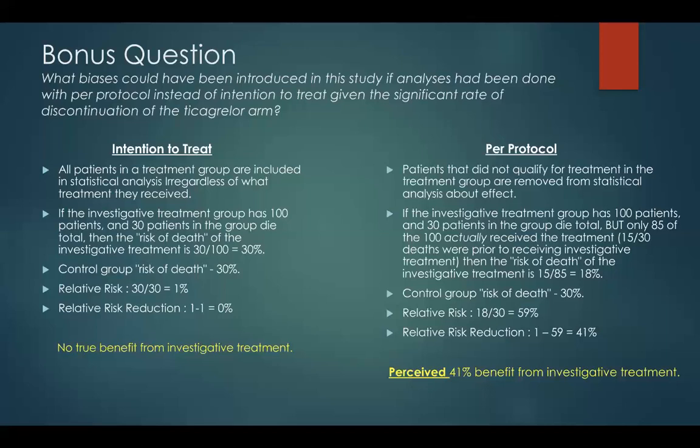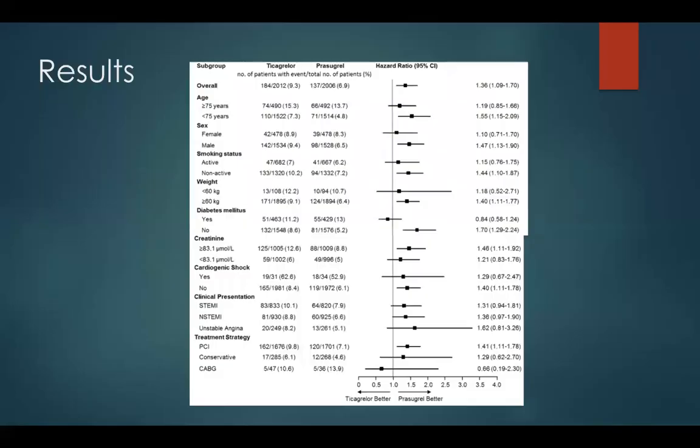Again, we could discuss multiple different points of the trial design, but the teaching point I want to make here is that it's really important to look at what were they looking for? Were they looking for non-inferiority? Were they looking for superiority? And then how did they go about that? Did they do intention to treat? Did they do per protocol? And do those things match up the way they should? Because you can get some significant biases if you design it wrong. So that's all I got.